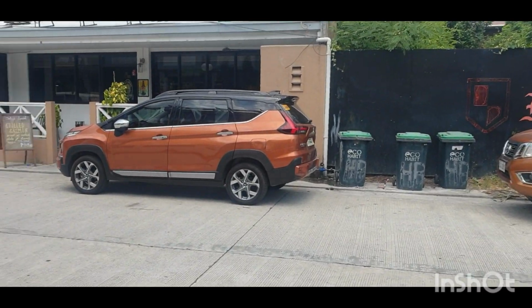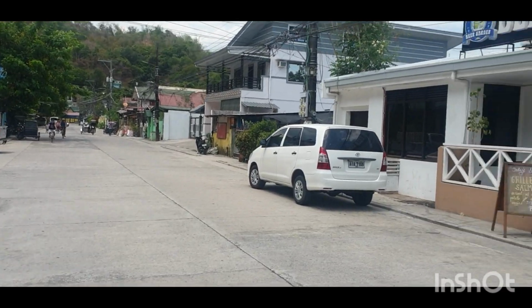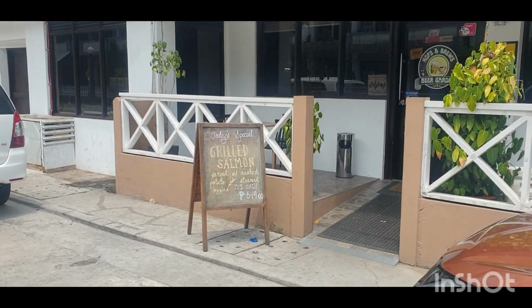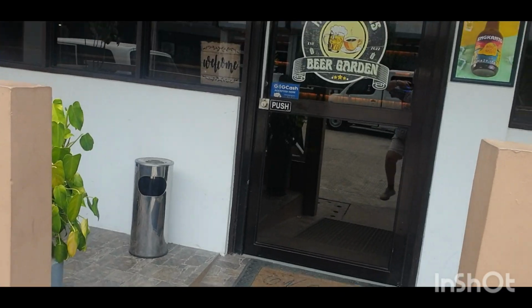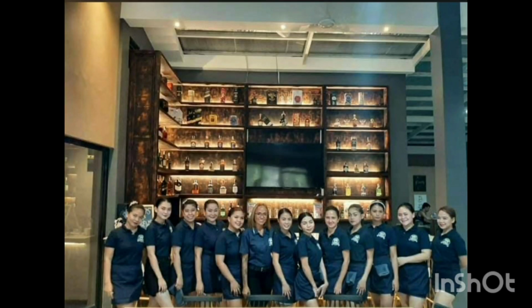Plenty of parking, as you can see, it's on a nice little road. Today's special, grilled salmon served with mashed potato and steamed veg. So let's go inside and see what it's like. The very knowledgeable beer ladies.